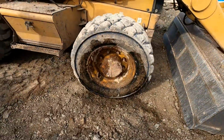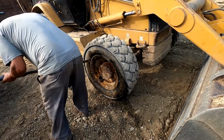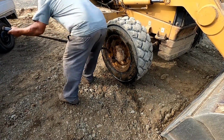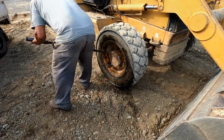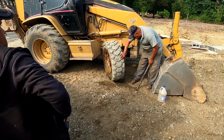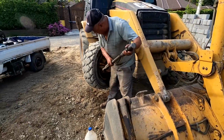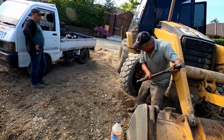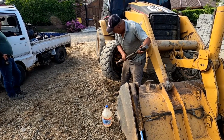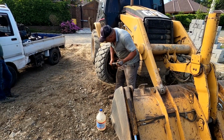Another flat tire to repair. Breaking the bead. Let's be serious. He's going to put a new tube in it. I gotta go, so I'm not gonna be able to see the repair.